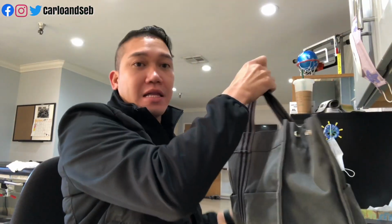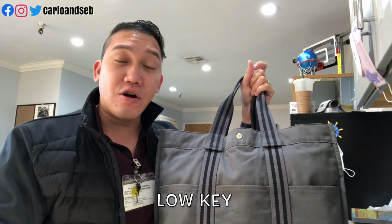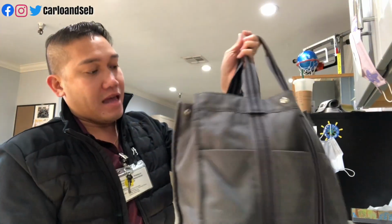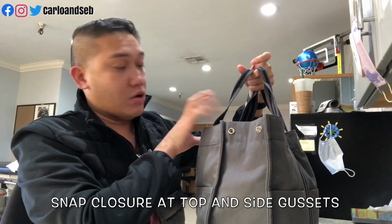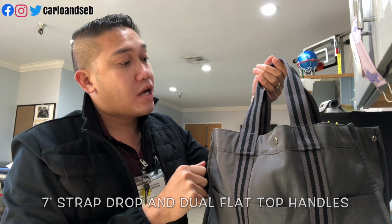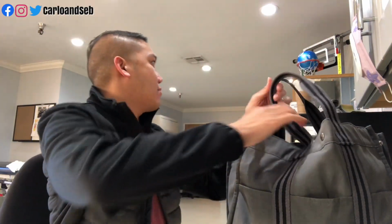The thing that I really like about this bag is that it does have a lot of compartments. It's really a low-key Hermes. It has three pockets outside, and on the other side another three, and a snap closure on each side and a snap closure in the middle. It does have a drop, so you can carry it as a hand carry, or on the crook of your arm, but it's quite heavy. That's the only thing with that.